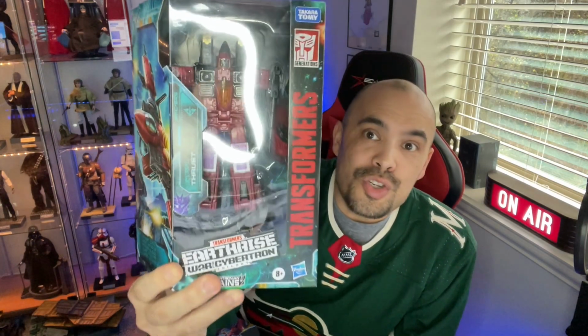Optimus Primal. And we're going to venture on into exclusive region. I know that's a bad word now. That's a word that people get like PTSD from. Exclusive, Target exclusive, even worse. But this is a Transformers Target exclusive, and I actually found this one on the shelf.